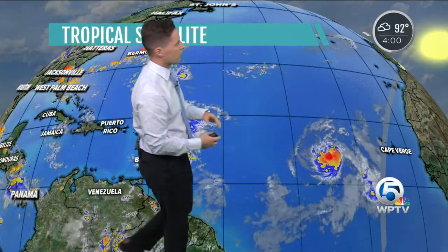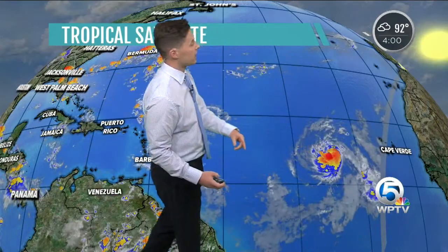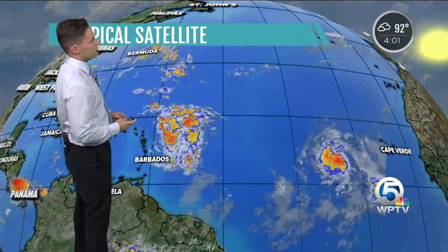Here's what's left of Fiona right here. National Hurricane Center no longer issuing advisories on that. Then you got Tropical Storm Gaston right here, which is looking better on satellite imagery. And then we've got this wave, which is approaching the Leeward Islands. And this is the one that we're going to pay really close attention to here. And we're going to zoom into it, and I'll show you exactly what's going on here with the tropics.